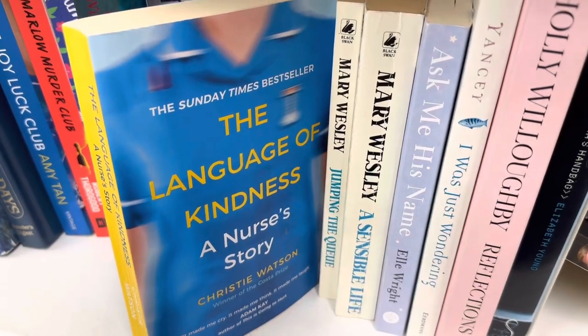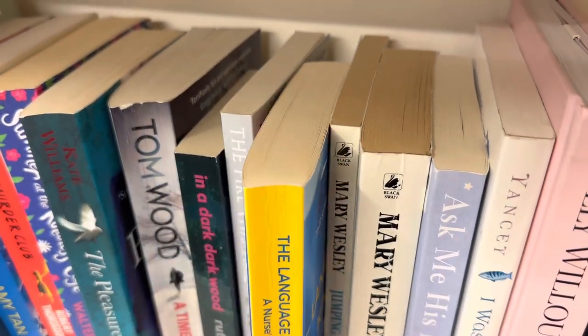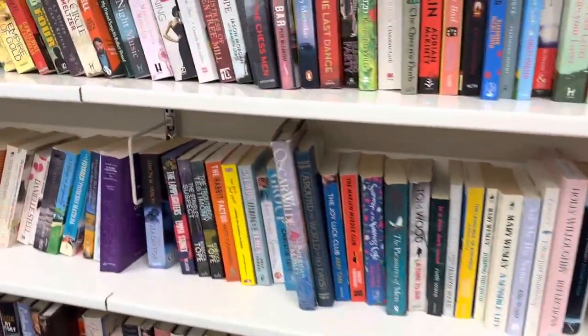Just having a look at the books. I've read that one, The Language of Kindness. It was really good, so I recommend that. I remember reading that after Mum passed away. I read it, and it was just what I needed. Got loads of books here.